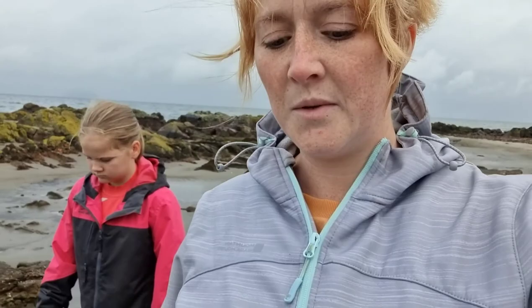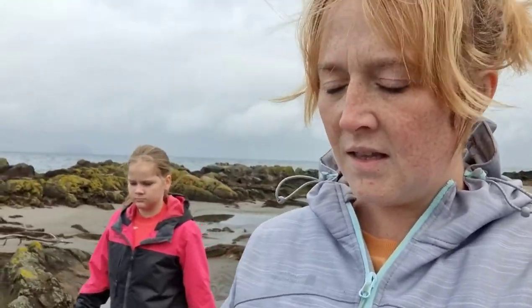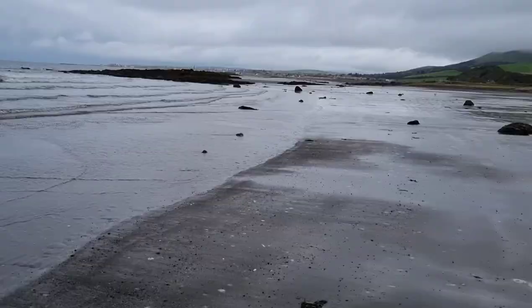The weather's cleared up a bit for us, so we're just having a nice meander back down to the beach to the van, and then we're heading home. We had a nice time, Amber. Yeah, we had a lovely time, and I'm sure we'll be back to Scotland soon, but we'll be going somewhere else in the meantime as well.